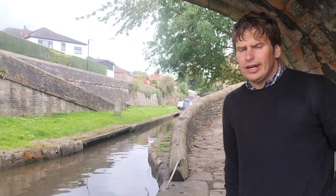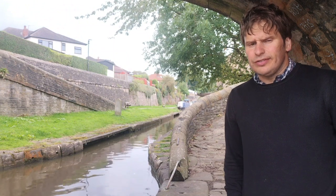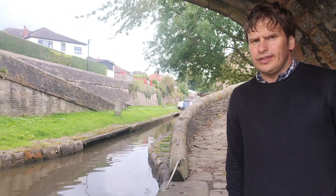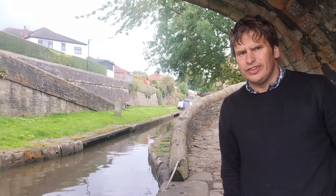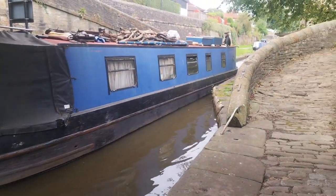The Macclesfield Canal also begins its journey beneath the switch bridge, taking barge owners on a beautiful snaking 26-mile journey across the North Cheshire countryside. And believe me, a few also managed to come back.